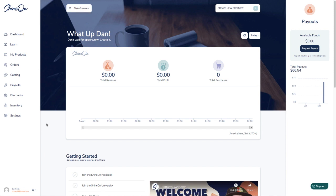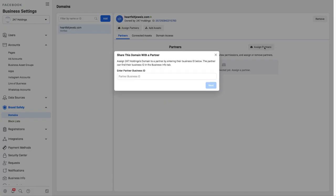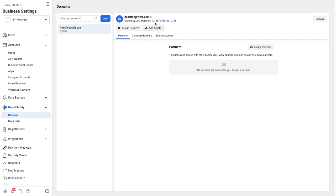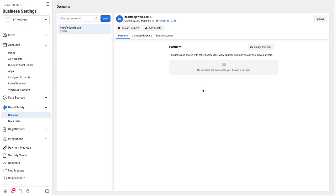So there is that. We need to talk about how to set up your Facebook pixel correctly for iOS, but I'm going to do that in another video. The domain is added here, and I'm going to assign partners as well. I'm going to add Heartfelt Jewelry to that domain.